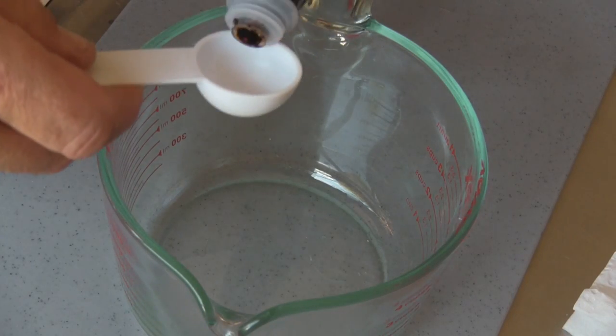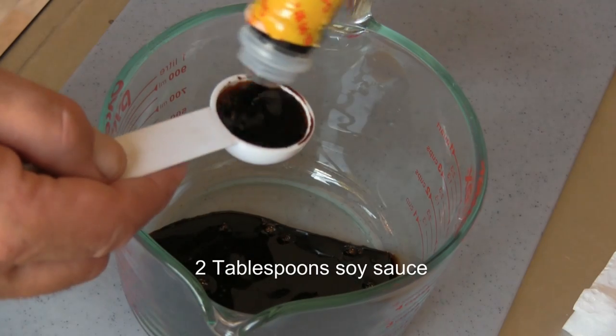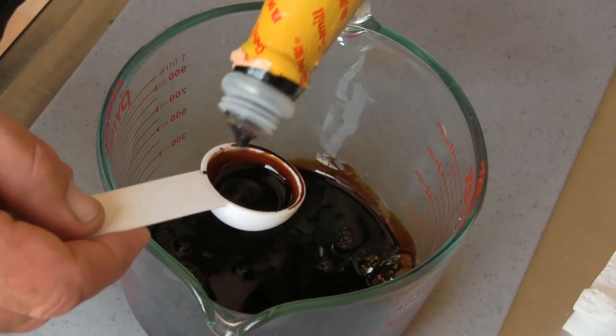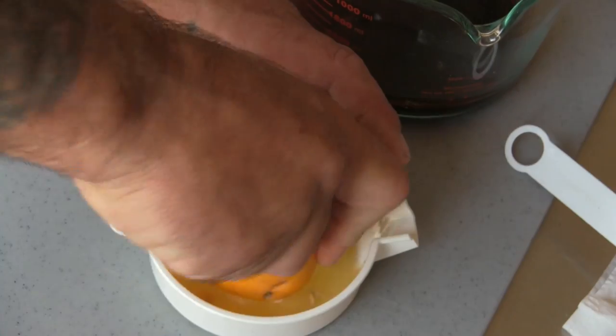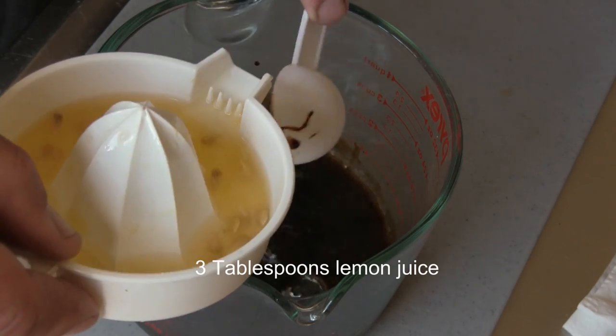Now grab a bowl large enough for all the sauce ingredients and add 2 tablespoons of soya sauce. You can either use light soya sauce or dark. I'm using dark soya sauce for a more rich flavor. Squeeze some fresh lemons and then add 3 tablespoons to the mix.